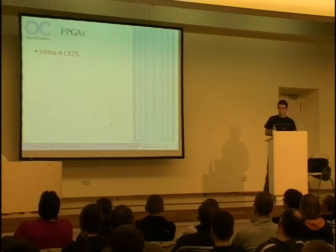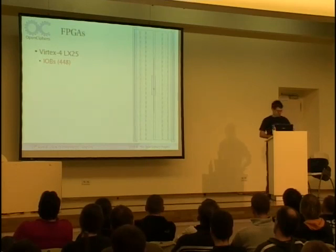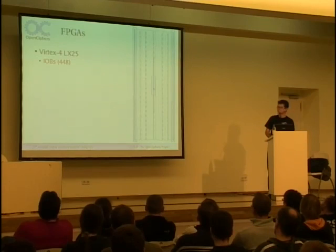If you look inside of the chip, it actually looks like this thing on the right here, and that's a picture of the Virtex 4 LX25 die. You end up with some IOBs, which are these things along the sides and in the middle, where all of your pins, like underneath this chip, actually route into the FPGA. And so that's where all of your input comes in and your output goes out. And there's 448 of those on this particular chip.